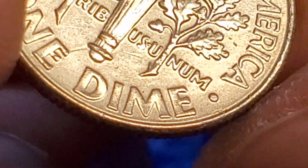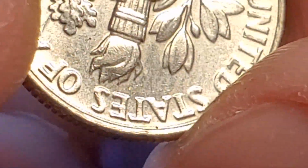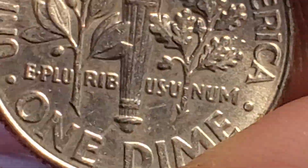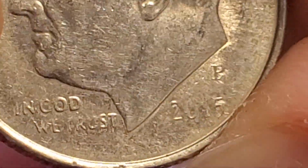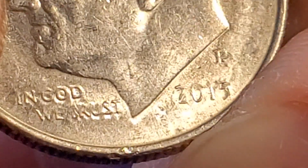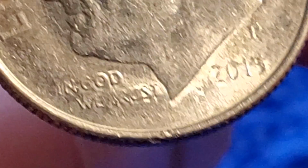Very freaking strange. 2015 dime, huh? Philly. Alright, let's look at it again. Did I see what I thought I saw? I don't know. Yeah, you totally saw something. And again, it could be nothing, but that's freaking nuts.